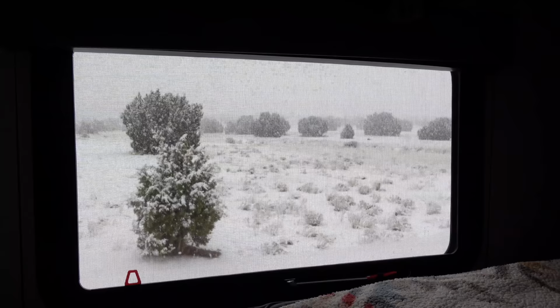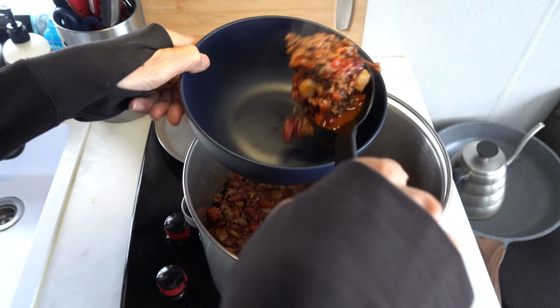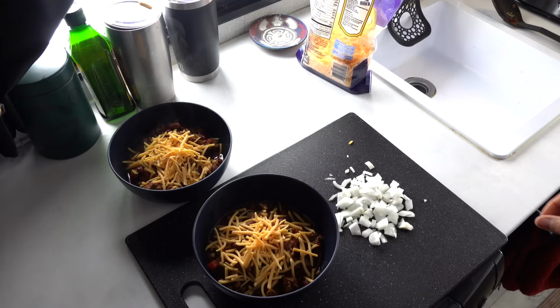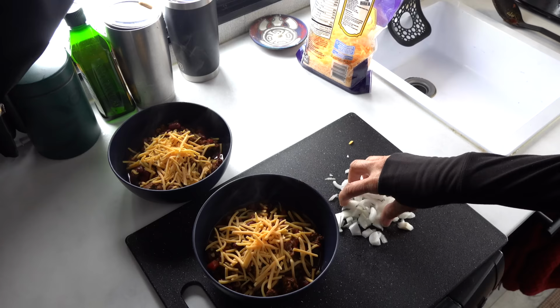I think we're done. I'm gonna get this served up. Finishing touches, of course, cheese. And for Joey's, he gets onion. I'm not a raw onion fan. I do like pickled onion, but not raw.